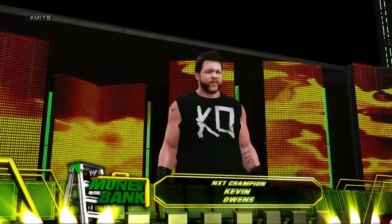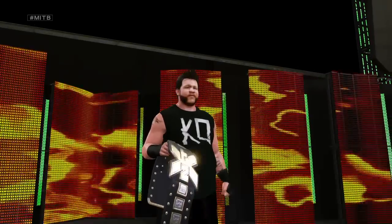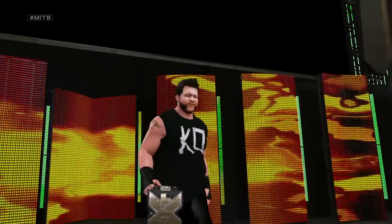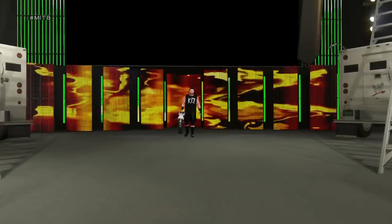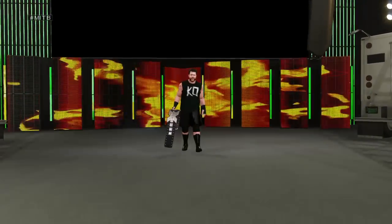The following contest is scheduled for one fall. Making his way to the ring, from Vancouver, British Columbia, the NXT champion, Kevin Owens. Oh, what a matchup this is going to be.